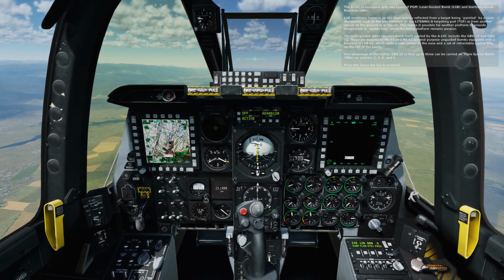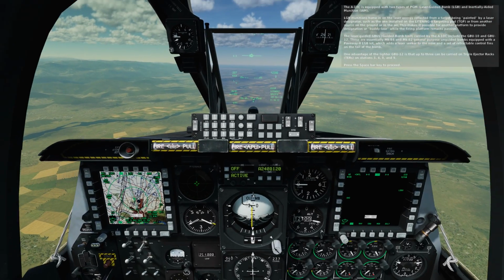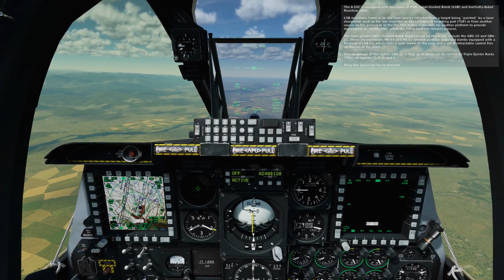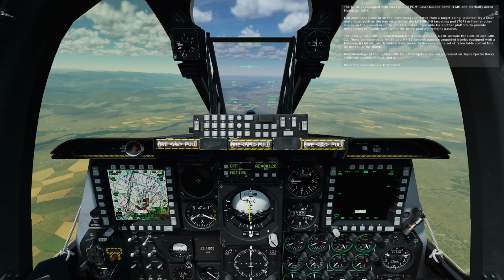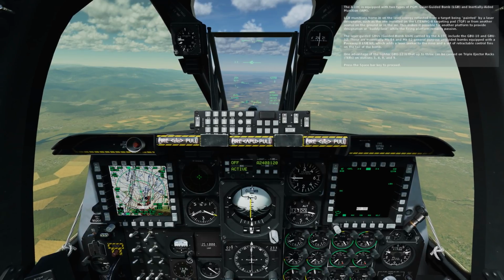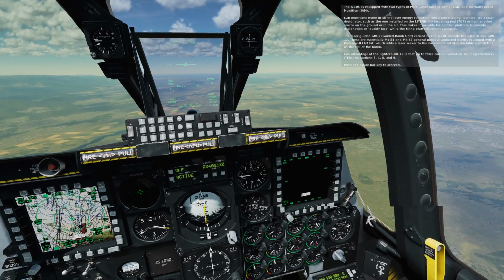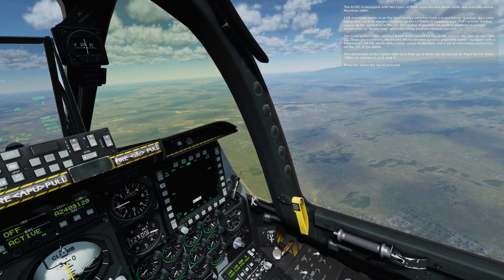The laser-guided GBUs (guided bomb units) carried by the A-10C include the GBU-10 and GBU-12. These are essentially Mark 84 and Mark 82 general-purpose unguided bombs equipped with a Paveway 2 LGB kit, which adds a laser seeker to the nose and a set of retractable control fins on the tail of the bomb. One advantage of the lighter GBU-12 is that up to 3 can be carried on triple ejector racks, TERs, on stations 3, 4, 8, and 9. Press the spacebar key to proceed.